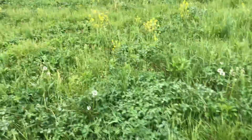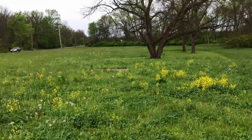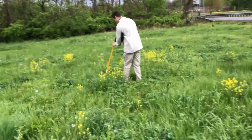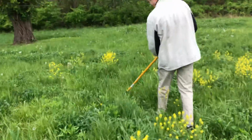Maybe it was a trailer park. Yeah, it might have been a trailer park, because there's a pad. I don't know if you can see the little thing there. So I'm sure you can find out what the history of this place was.